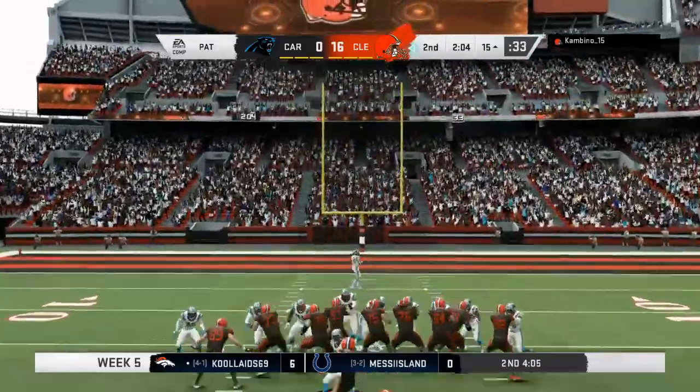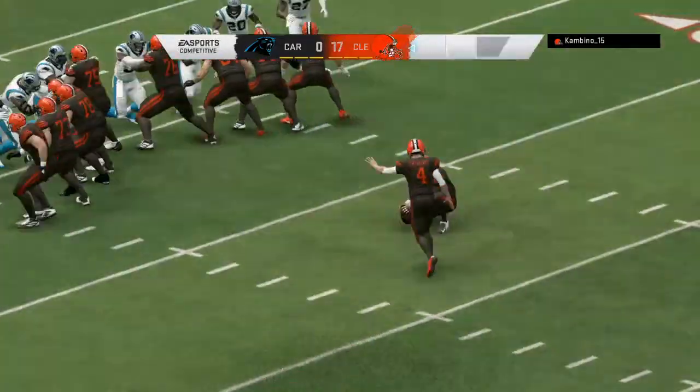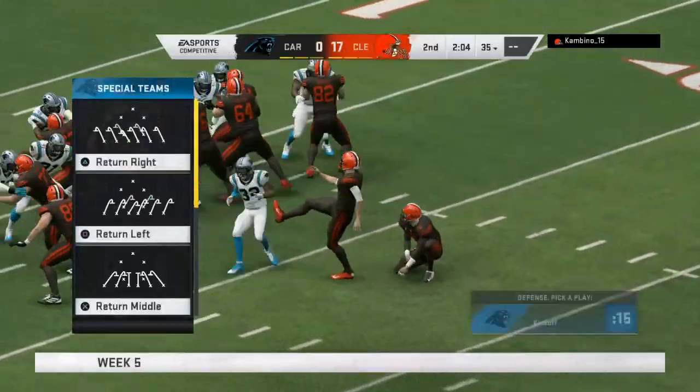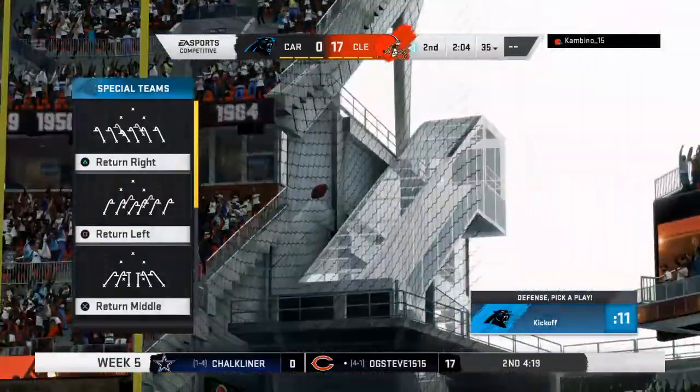The defense is doing their best, but they're struggling right now. They'll look for some help from their own offense to keep them in the game. Extra point up and good by Catanzaro. And that makes our score 17-0.